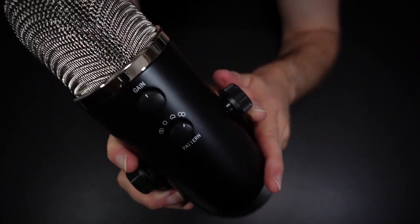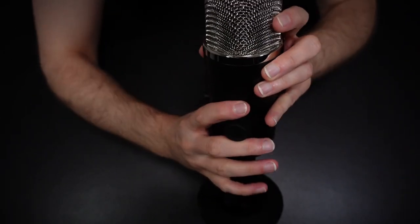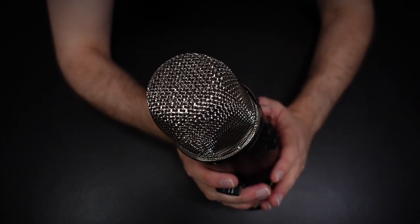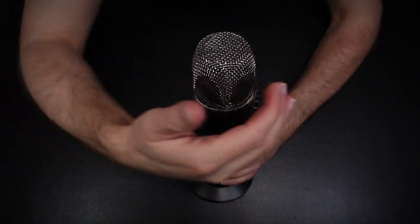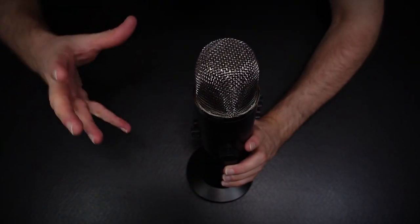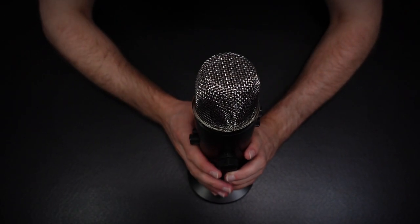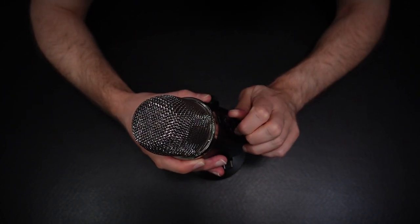And this final mode here is the opposed mode, where it will record evenly from the front and the back of the microphone. This is great if you have two people sitting across from each other, say at a table. You want to record one person on one side and one person on the other. So, quite a few versatile options there.